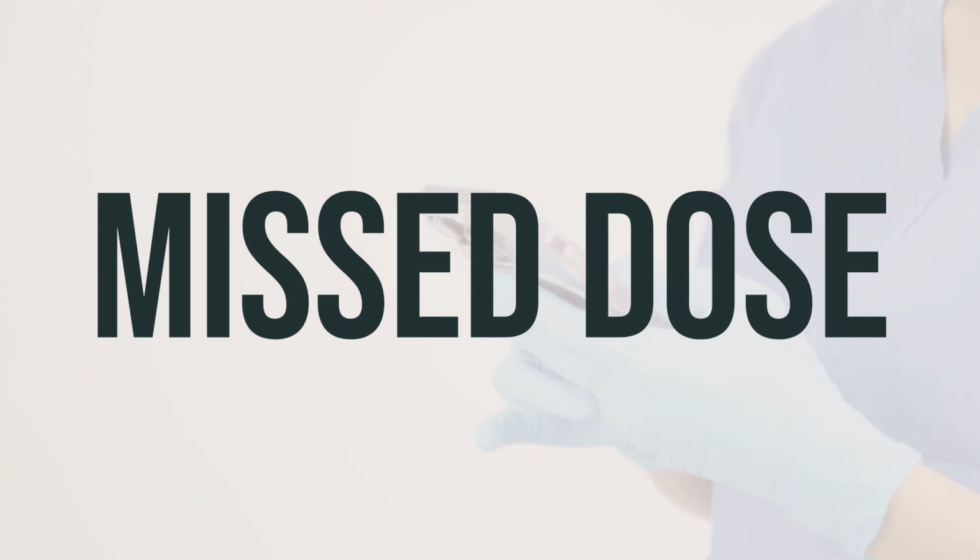If you forget to take Maalox Maximum Strength on your regular schedule, take it as soon as you remember. However, if it's almost time for your next dose, just skip the missed one. It's important not to take a double dose to make up for the missed one. Remember to take your next dose at the regular time.